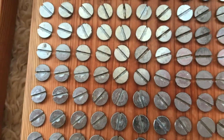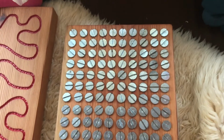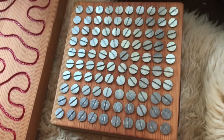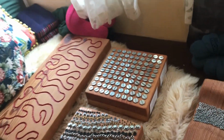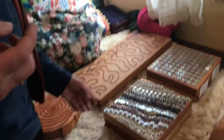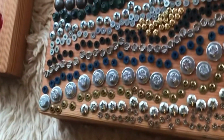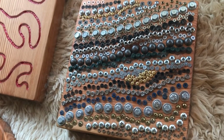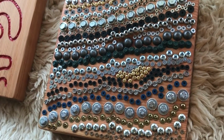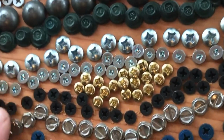One here is called an imperfect square, made out of exactly 100 screws, and they're oriented with the slots in such a way that it creates kind of an optical illusion. And then this one here is called industriomorphic striations. You know that geomorphic striations would be the veins that appear in rocks, like in granite or marble, but this is industriomorphic striations.